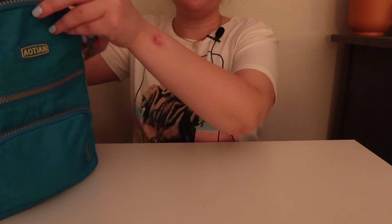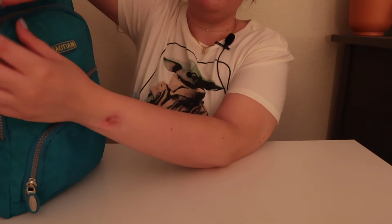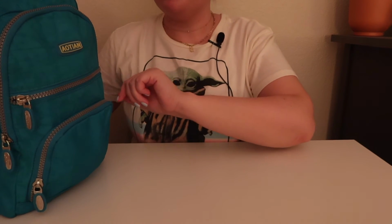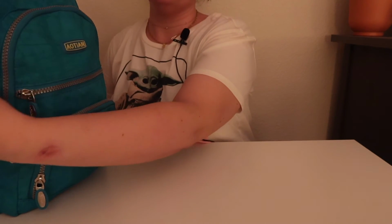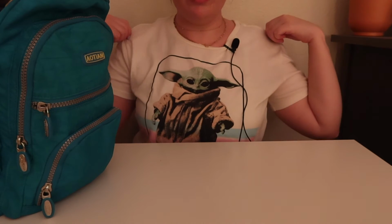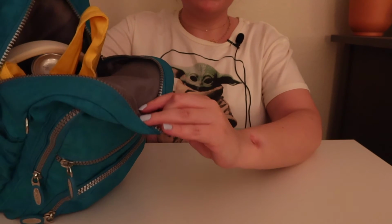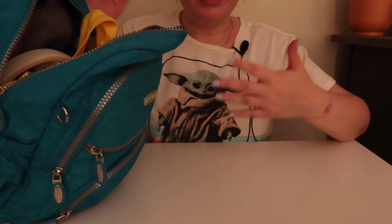We'll zip it up. Okay. So now I'm going to go through the big pocket. Alright, so this has a lot going on, so I'll go through it. Here's what it looks like inside. Obviously, it was actually far more packed than you're seeing right now.